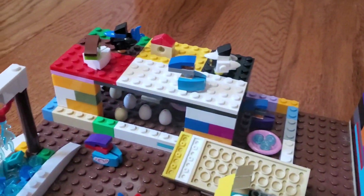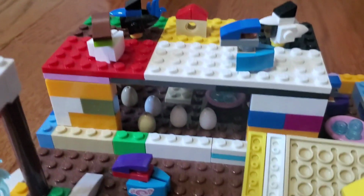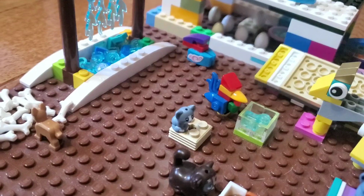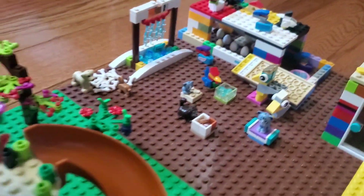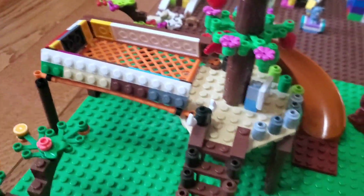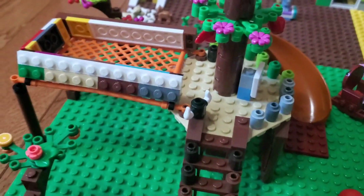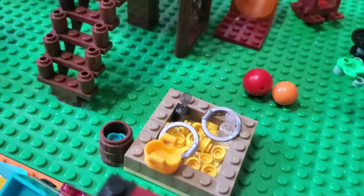And over here they have their chicken coops. And there's the chickens on top with the eggs down below. And they've got all their animals around. And the water thing is where they shower. And then over here they have recreated, Ivan built the tree house with the netting for the kids. So they recreated this here. And then they have the sandbox right there.